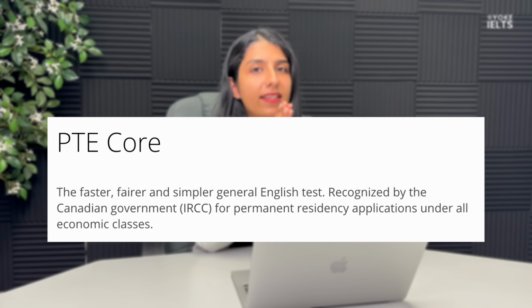So PT Core is a language proficiency exam conducted by PTE Pearson, which is an organization widely recognized due to PT Academic. Now, PT Academic has been around for a very long amount of time and is given by students who want to study abroad. So, PT Core is slightly easier than your PT Academic. The only difference is that PT Core is conducted to assess your English based on general purposes. So, that is why it's relatively easier than PT Academic.